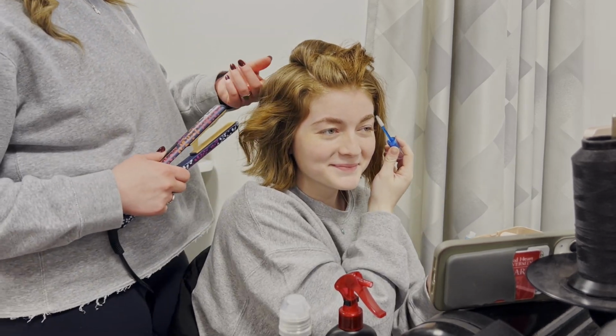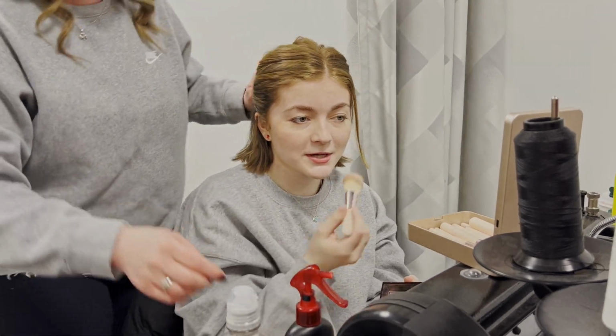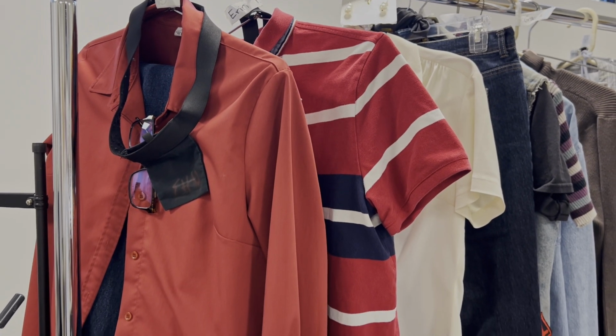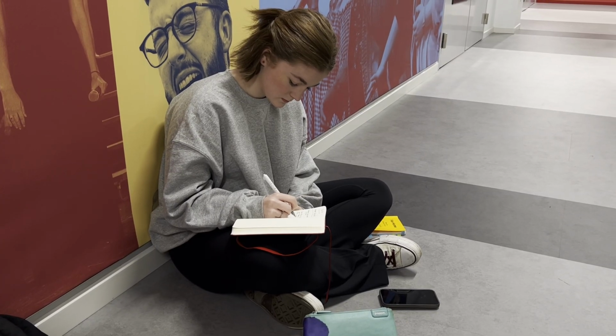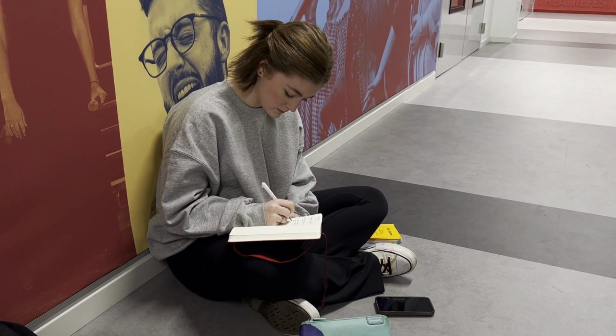I think it does help to get into costume and makeup and really feel the character, whatever that means. But in my opinion, the actors do so much work before, so that when that happens, you slide right into it and you just do the show you did.